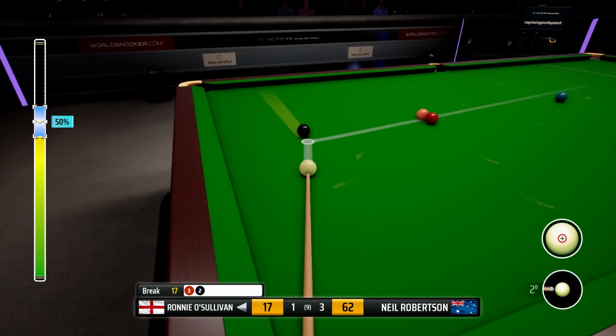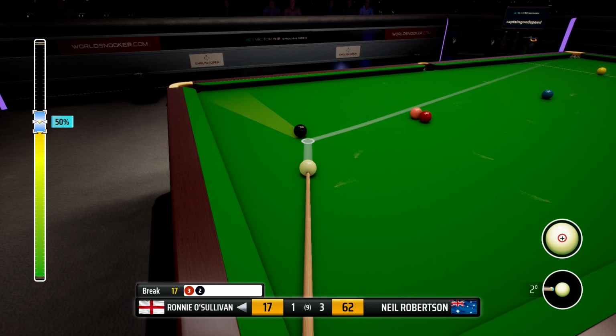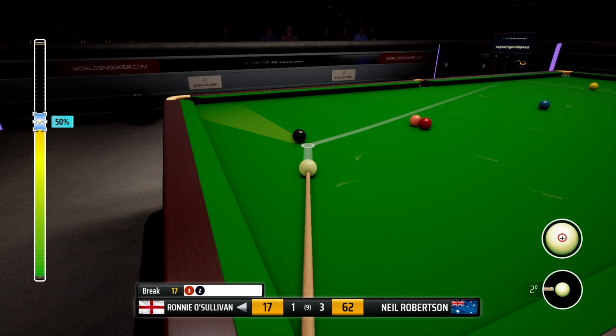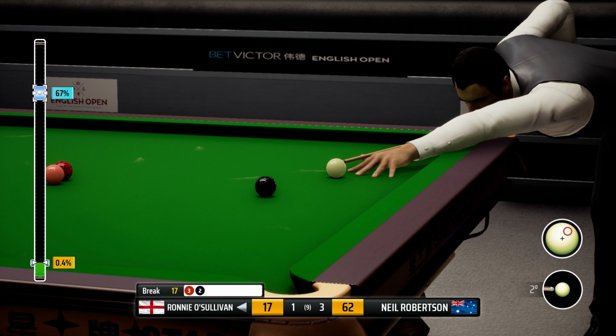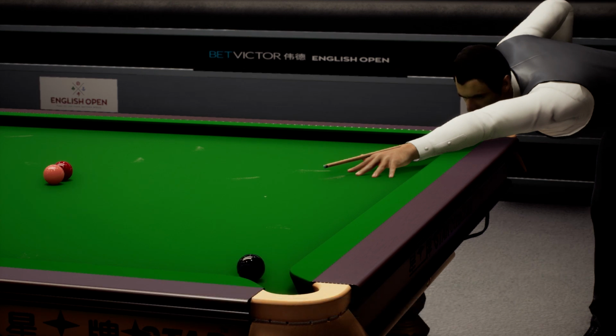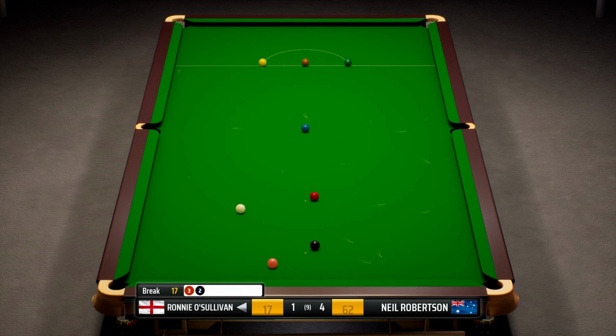How careless for us not to get straight on this black. We need it to be straight, really. We have to hit it thin. Top right hand side. Well, we missed the black, and look at this coming down. Well, we messed it up anyway. And we'll just concede the frame there.